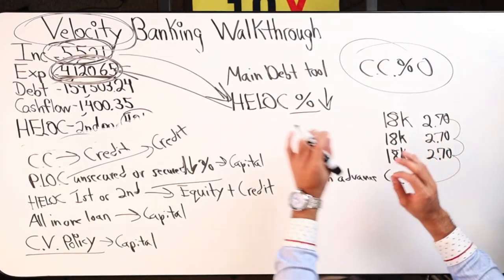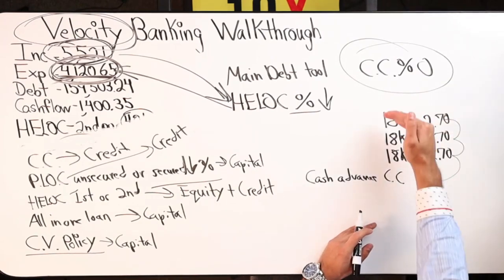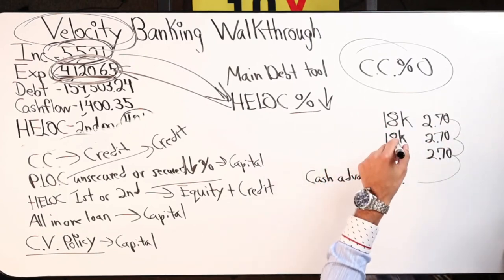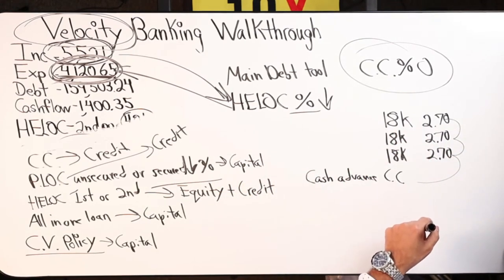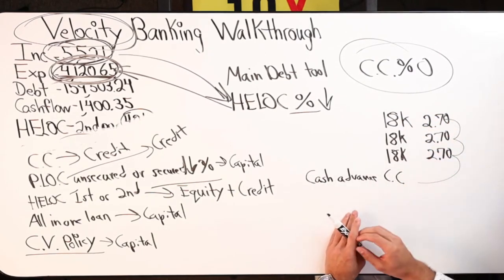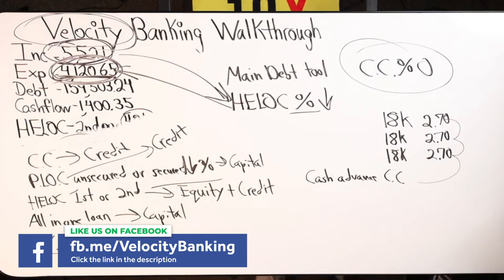So when you are getting a HELOC or a PLOC, the interest gets calculated throughout the days for however long you owe $18,000. But it's not like you owe $18,002.70, and then on the second day, it's $18,005.40. That's not how you get charged interest, because we don't want the interest adding on each and every day. We only get charged interest when we make a payment, based on however much we owe from day to day. Okay, very important to know.